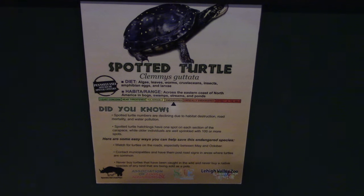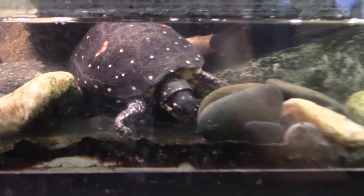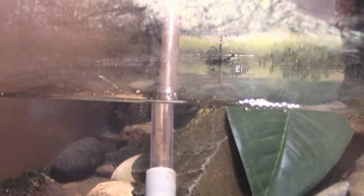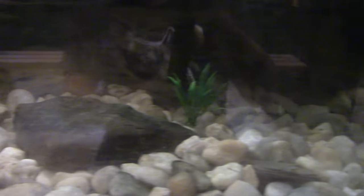Got spotted turtle. Nice habitat. Oh, these guys are really easy to see. Let's look for the spots. A couple of them there in the top. The eastern hellbender. Got this pretty long tank here. Red-eyed crocodile skink. All right, ready to go? This right here is one of them. Pretty cool looking bird.